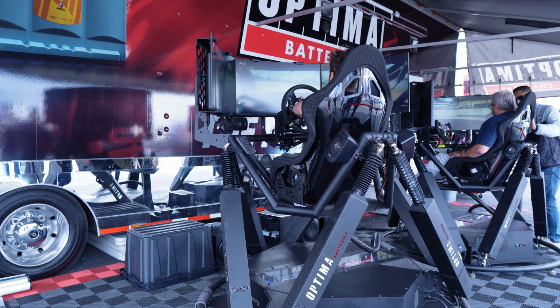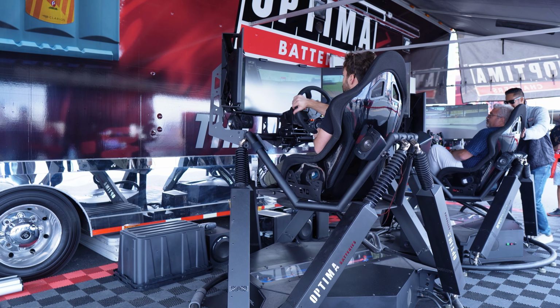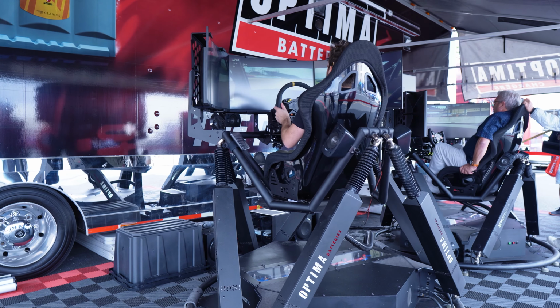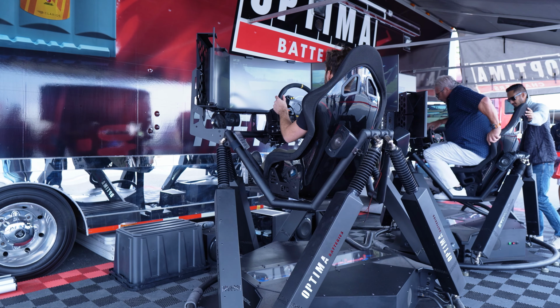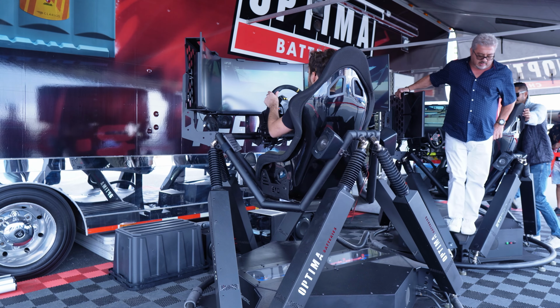Unfortunately, I know you can't see the screens very well because of the glare, but this is running Dirt Rally 2. And the unfortunate part is that I probably focused more on getting used to the car in here because I don't do a whole bunch of dirt rally, and this rig was just so wild it was a little difficult to get used to.